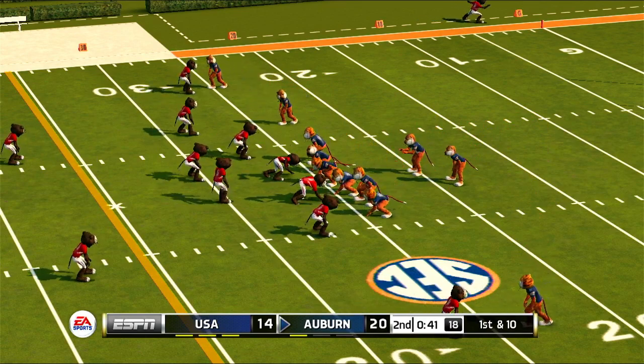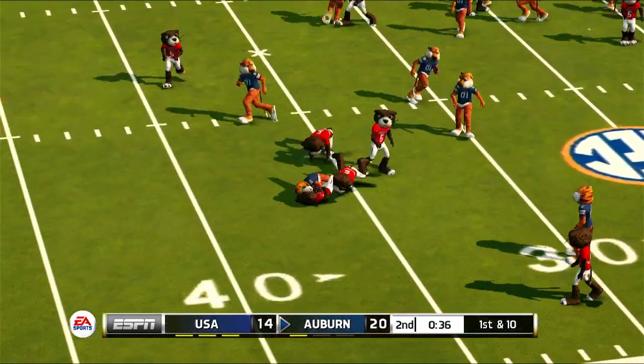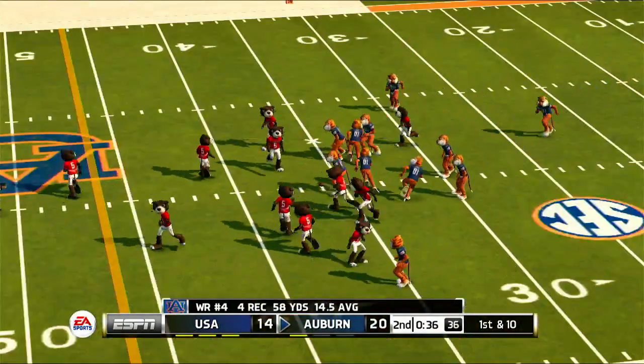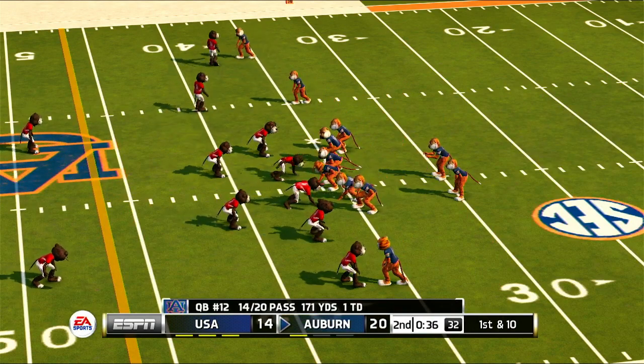Great passing was the key for the offense the last time they had the ball. They were able to pick apart the defense and get down the field for a touchdown. And down he goes at the 36-yard line. Auburn with a 6-point lead.